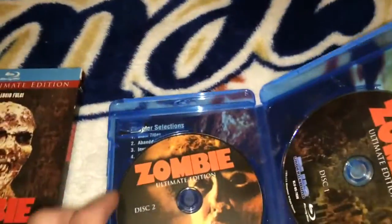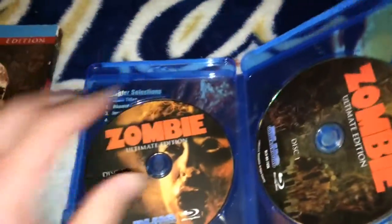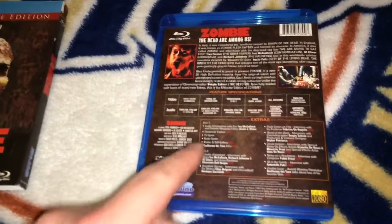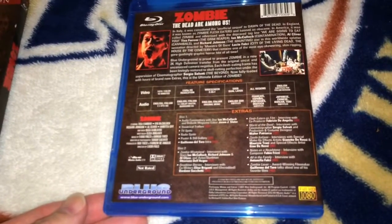On disc 1 you have the film, and disc 2 you have a ton of features. I'll show you the back of the case here in a second. And there's not a whole lot I need to say about this movie that you guys don't know already. This is probably Fulci's best zombie film, I think. If you see inside this box right here, this is all the extras that are on disc 2.